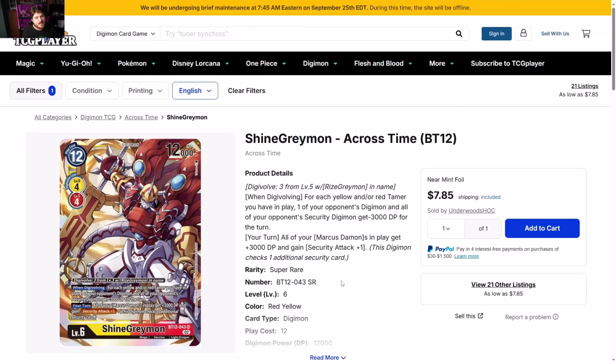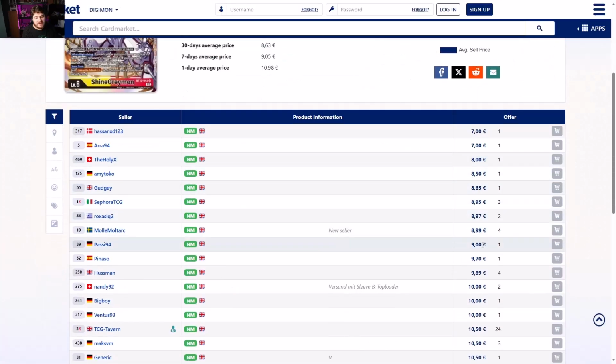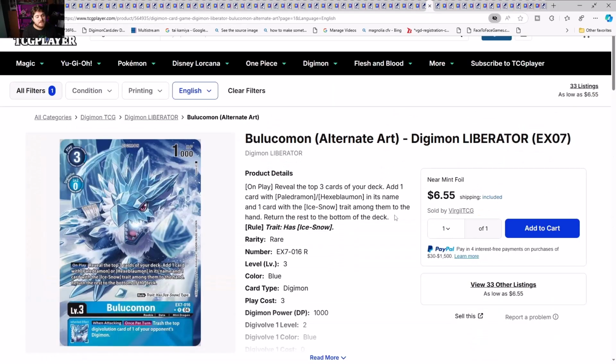Shine Greymon Across Time BT12, we're at $8 a pop. Then Europe side is 18s, I mean 8s, sorry about that. 8s to 10s, not 18s.